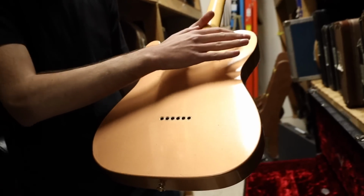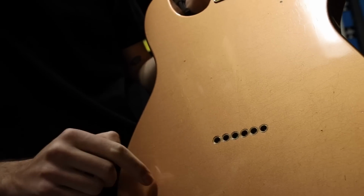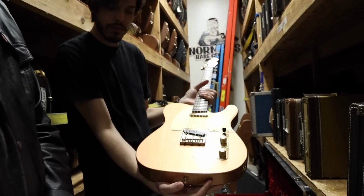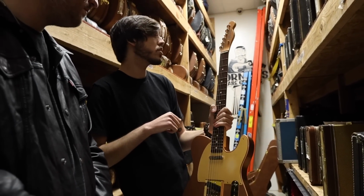I would call this kind of a closet classic relic, where there's no huge gashes in it, but there is some finish checking as if this had been sitting in someone's closet for years and years, but didn't get a ton of heavy use, just a little bit of dings there. So, a cool relic job for sure.